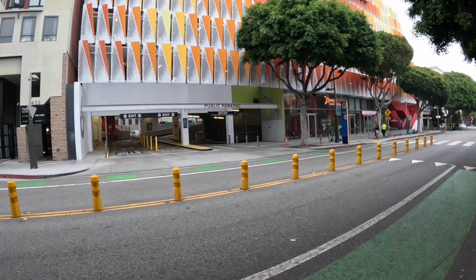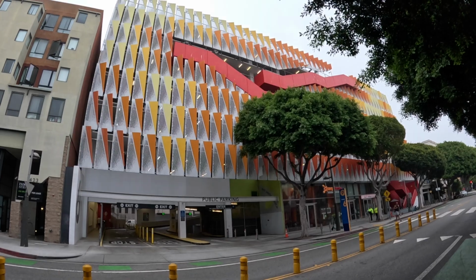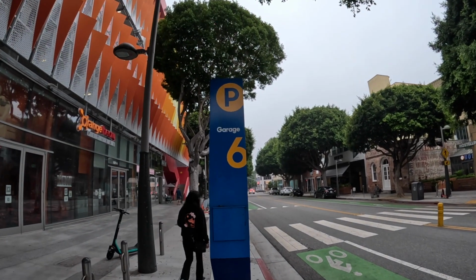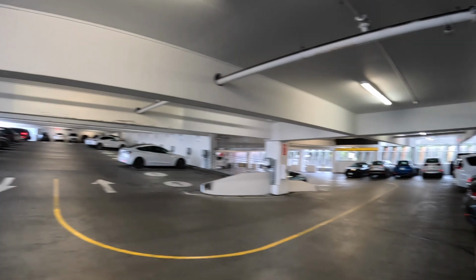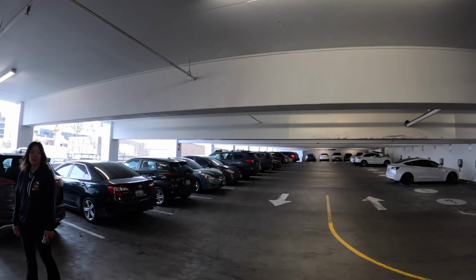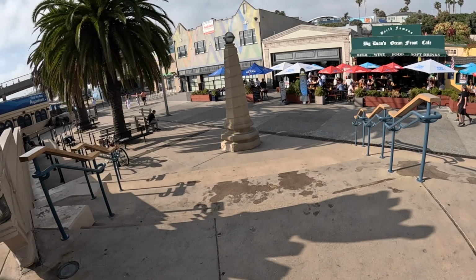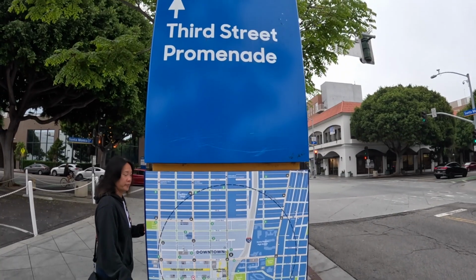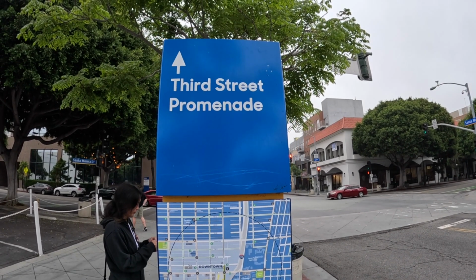We parked at a lot just a block away called Parking 6 over by the 3rd Street Promenade, and that's $25 for the max parking. It's still unclear as if you can park there overnight, but we'll find out. The beach is just a block away to the west. So we're kind of sandwiched in between 3rd Street Promenade and the beach.